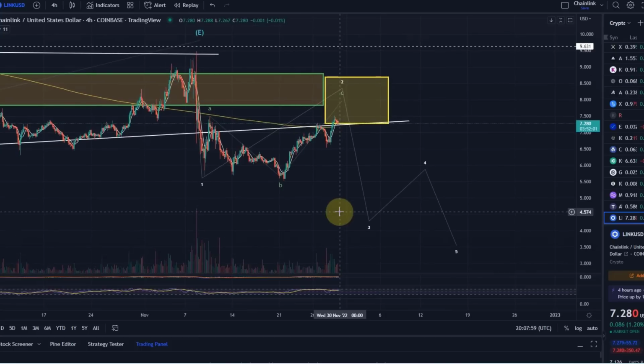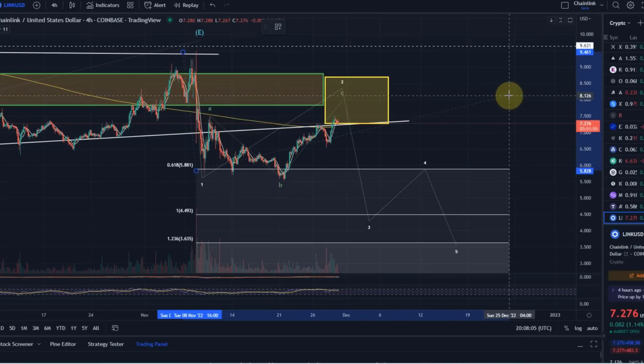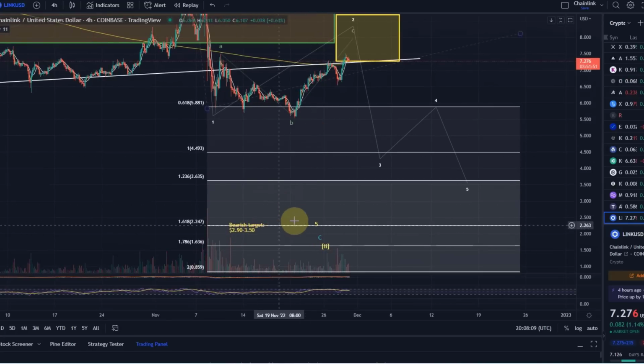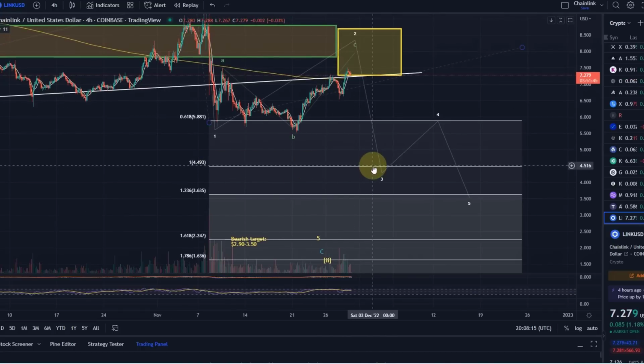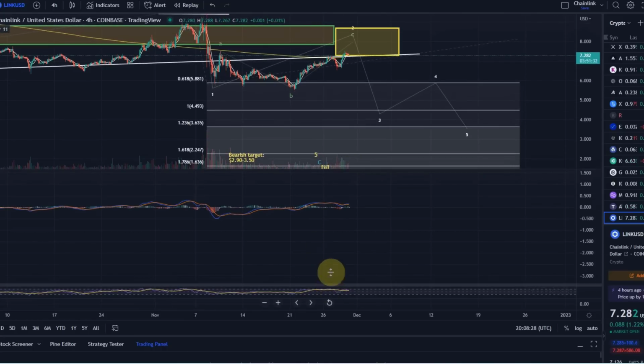And then we should move down in wave 3, and we can already make some assumptions about the target for wave 3. This could go full bear mode into the $2 range, but my first target would be the 1-to-1 ratio around $4.50, because all of this could just become a diagonal pattern, as it seems. But that's my update in the very short term as well.